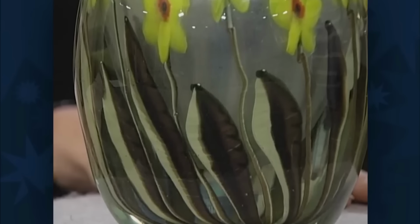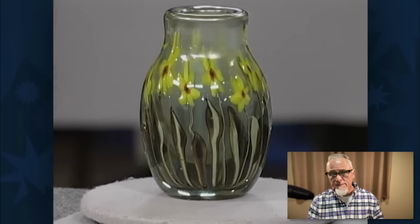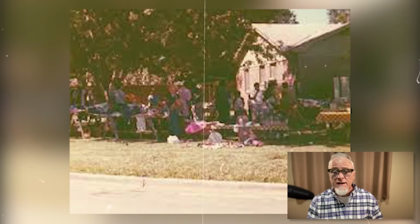But only Tiffany made aquamarine glass. It was such a difficult technique that no one has been able to replicate it. Discovered serendipitously at a New Haven estate sale during the 1930s, this artistic gem evolved into a family heirloom.